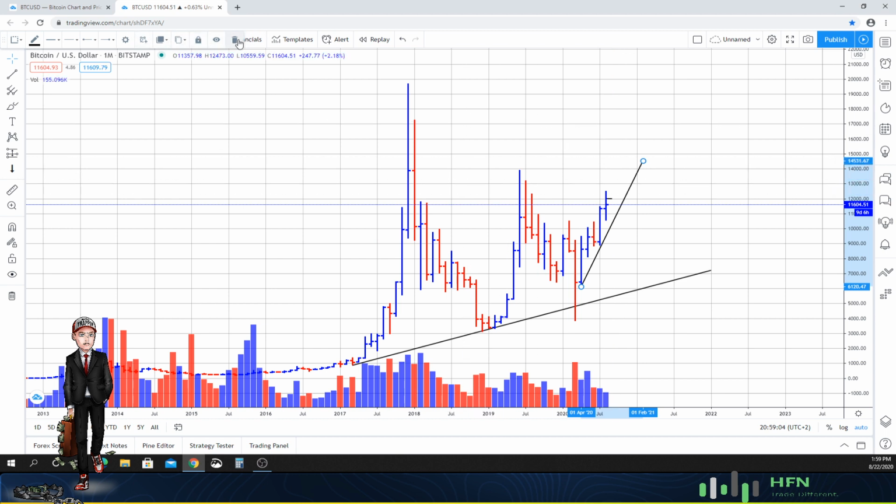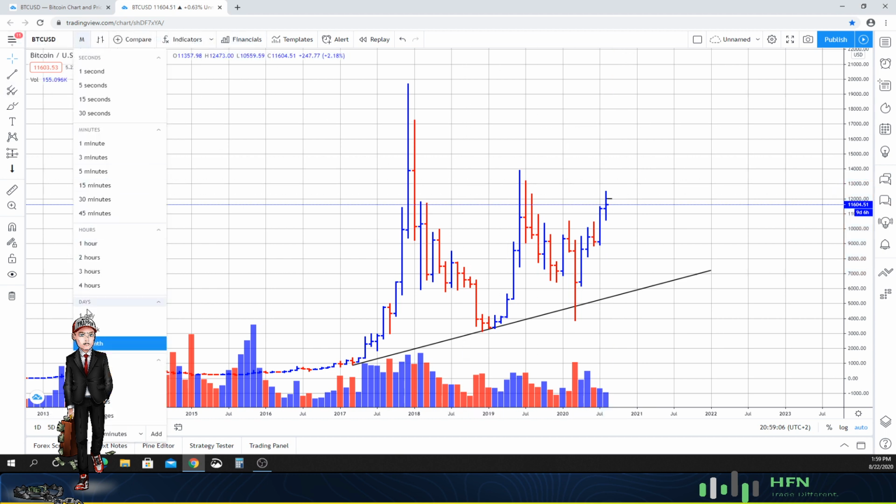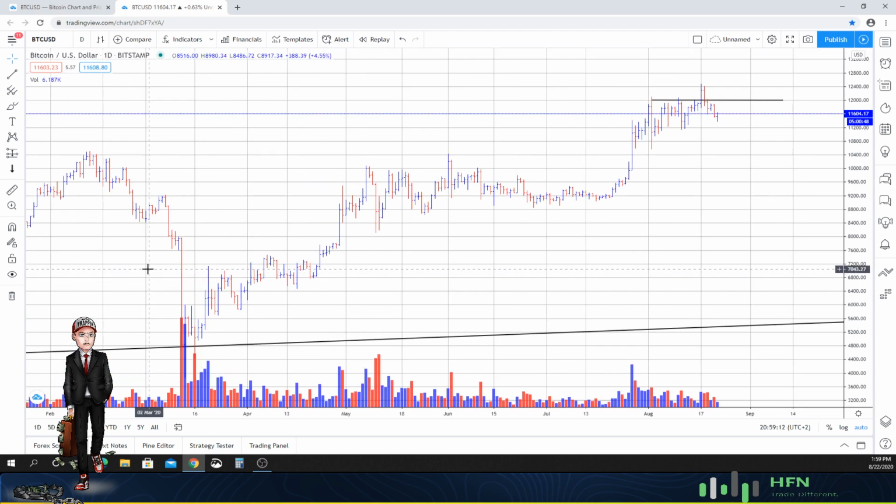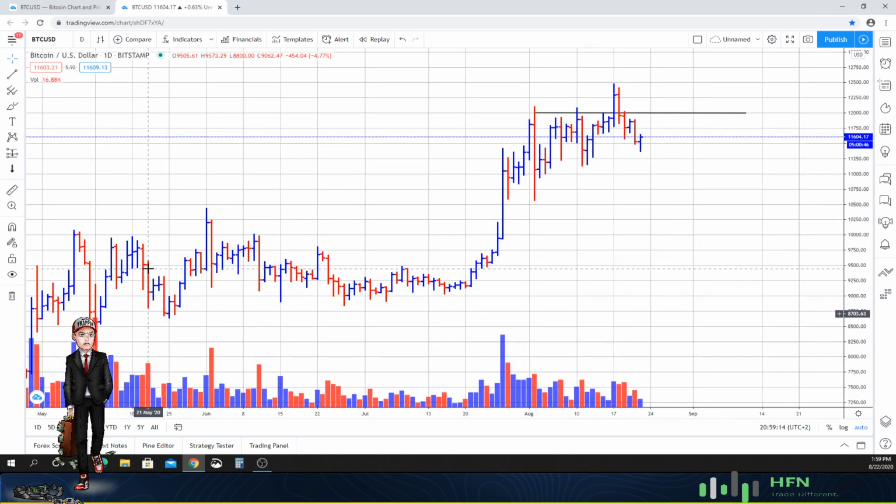Now, let's take this back over to the daily time frame to see whether or not the trap is going to continue to increase the value of Bitcoin. The only problem is $12,000. That's it. Besides that, the market in Bitcoin is just simply in a consolidational trading range. That's it too.